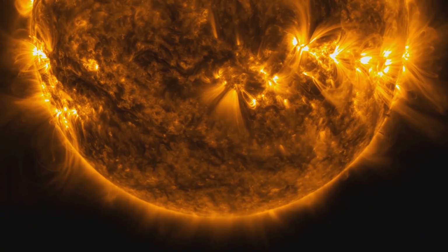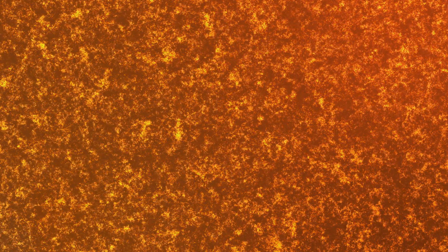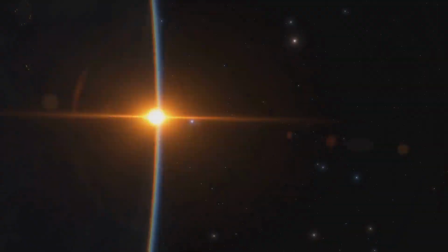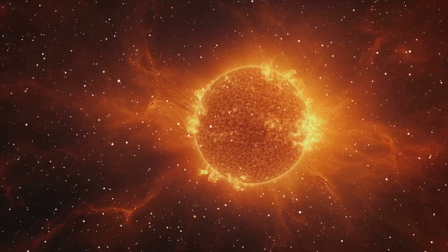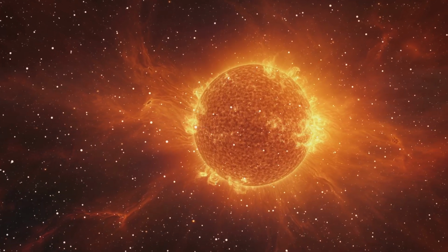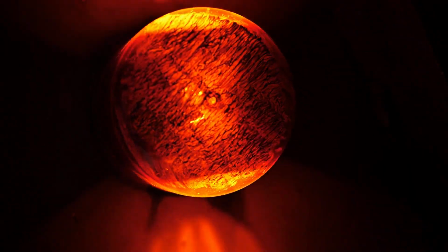Moving outward, we encounter the radiative zone. Here, the energy generated in the core slowly makes its way outward, carried by photons of light. It's a long and arduous journey, as these photons can take hundreds of thousands of years to travel through this dense, radiative zone. Next up is the convective zone, where things get really interesting.